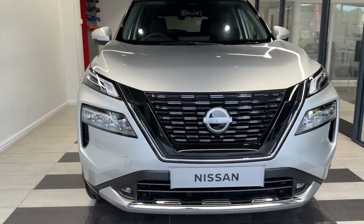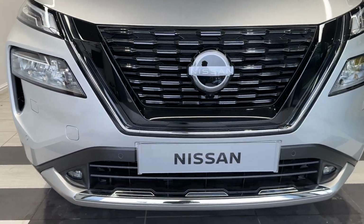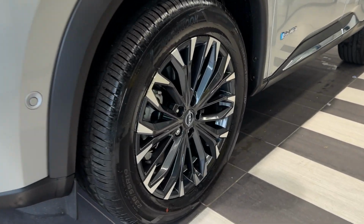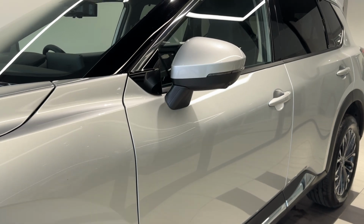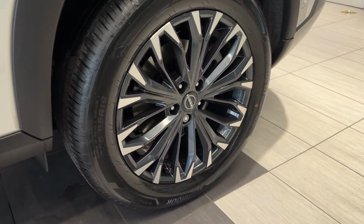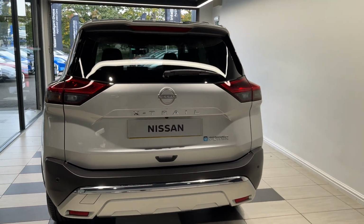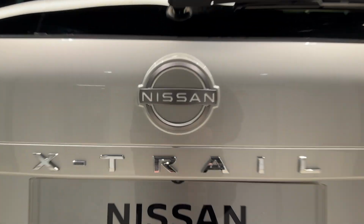Here we are up front, we have LED headlights, LED fog lights, front parking sensors and a front camera. Coming down to the passenger side front wheel. Coming along the side, we have 360 degree cameras, rear privacy glass. Coming down to the rear wheel. Coming around to the back, we have rear parking sensors and a reversing camera. This car features an electronic tailgate.